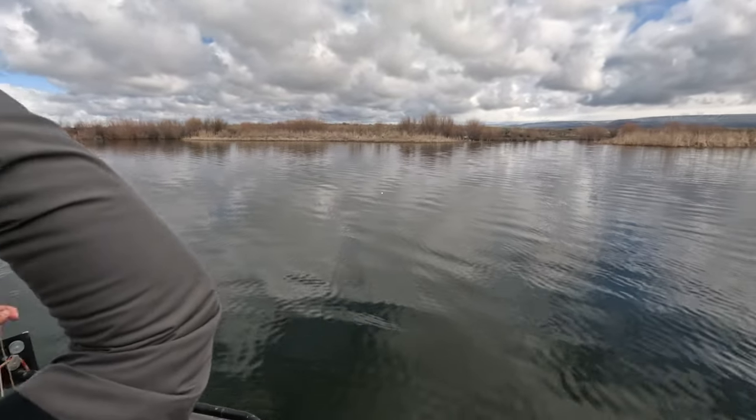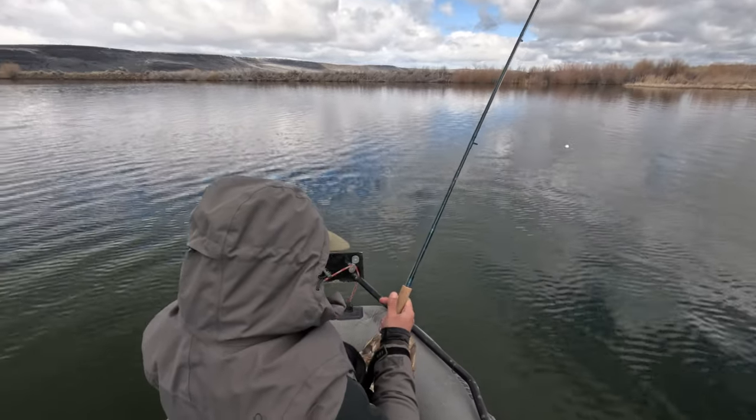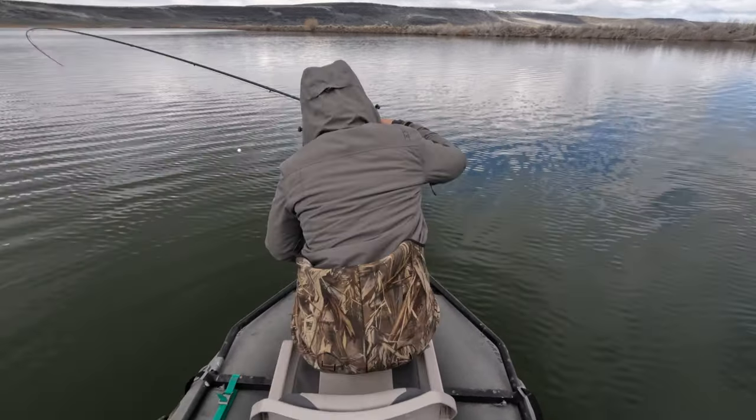What an awesome sink, bro. Bring us upwind. We need to reset our drift. Yeah, we do. I like this. He's doing his job. But he's captaining the ship.